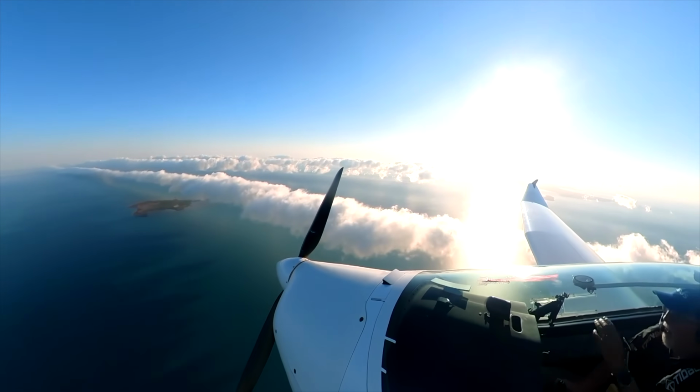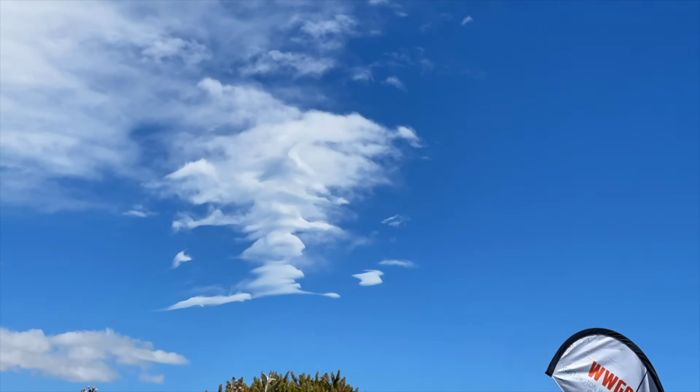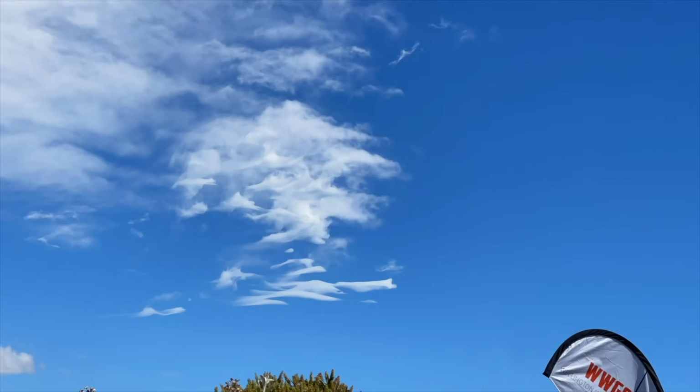Can you imagine flying along and you stumble across one of the world's rarest cloud formations and fly right next to it? Crazy! Well, that's exactly what happened to Dennis at our club. And after this, we've got footage of an amazing 500-kilometre long cloud. Finally, at the end, we've got a video I took of a really weird cloud formation, and I cannot tell you what it is. Maybe you can.